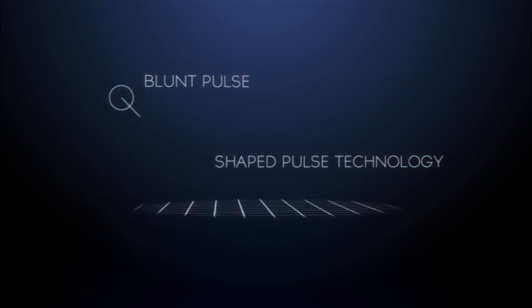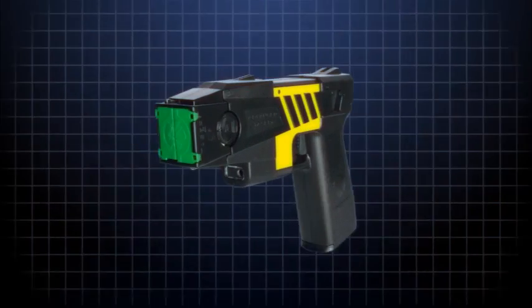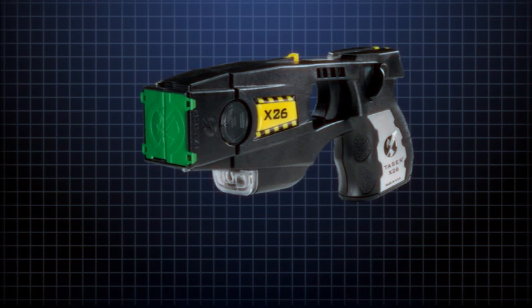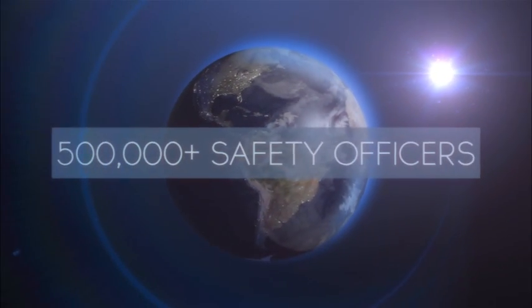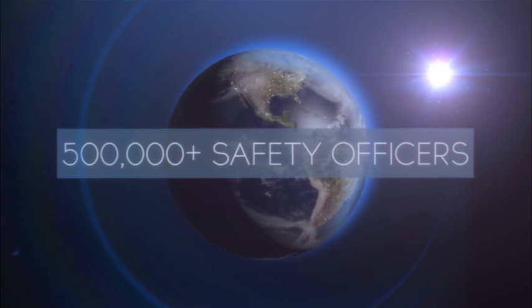Shaped pulse technology reduced the power required for NMI by 80%, allowing a dramatically smaller, more portable taser called the X26. The smaller size of the X26 allowed it to fit on the belt and revolutionized law enforcement for over 500,000 public safety officers who carry it today.